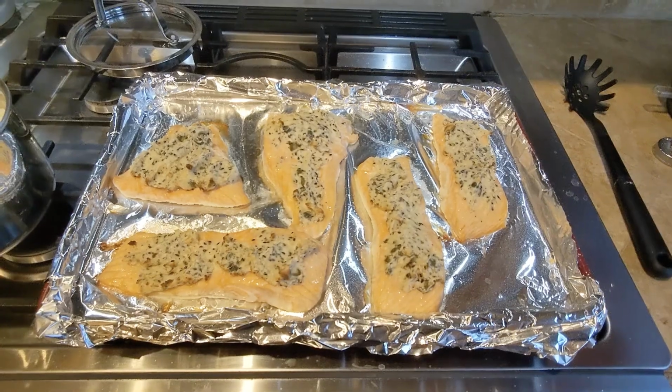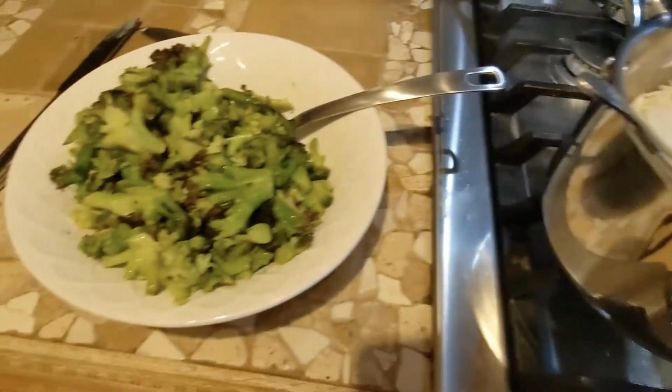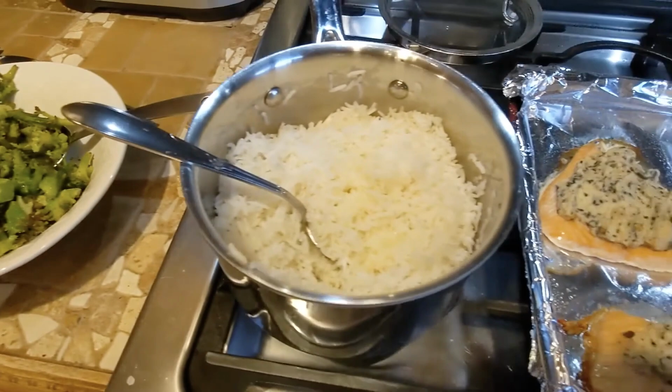Like it balled up on me. Like it didn't want to stick to the fish. So I just kind of maneuvered it. And you can see in the video what it looks like. But then, we had it with some rice. We had basmati. I told you we're on a basmati kick at our house. So I had it with white basmati rice.